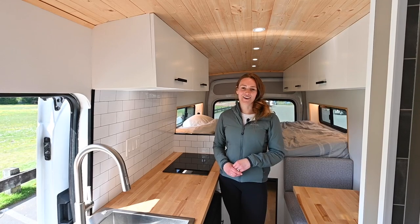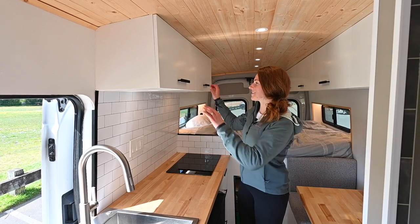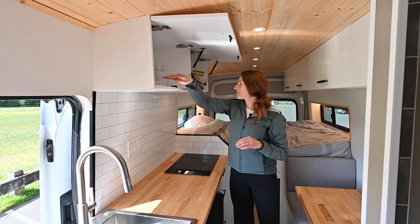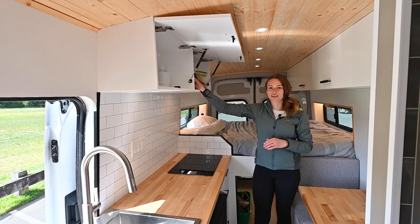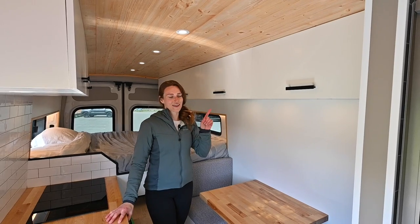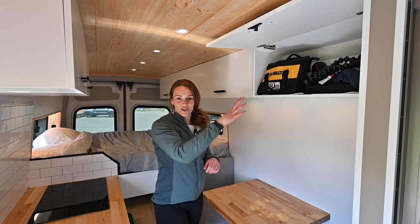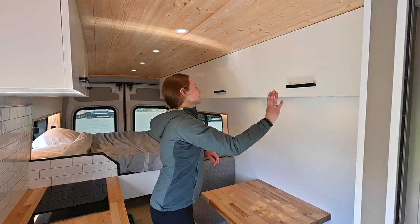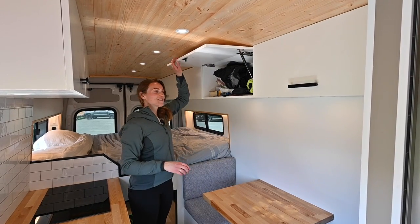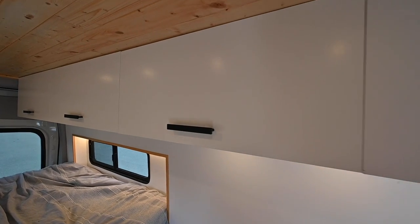The overhead cabinets are also built out of Baltic birch, making them strong and lightweight. So we have dishes up here, and then Tupperwares and cloths and everything in this guy. We have the overhead cabinets on this side as well. So first one is kind of electronics, drones. Second one is miscellaneous and toiletries. And then we have Tim's clothes and my clothes in the back there.